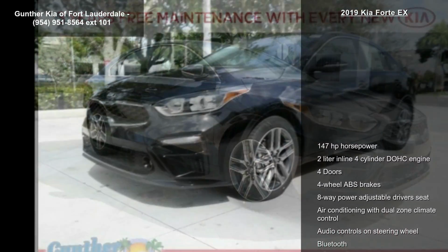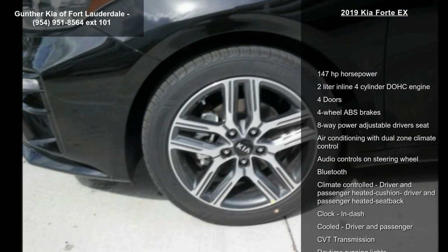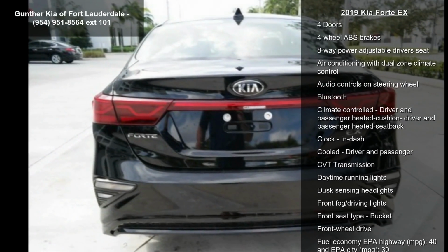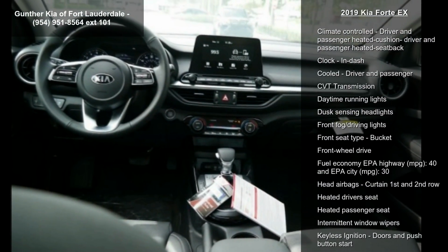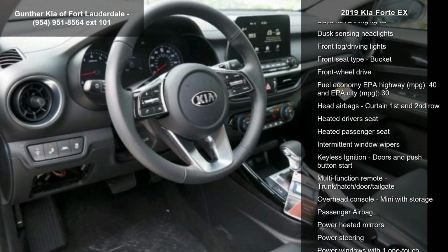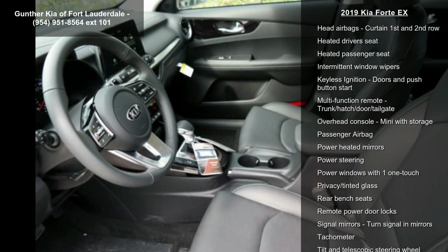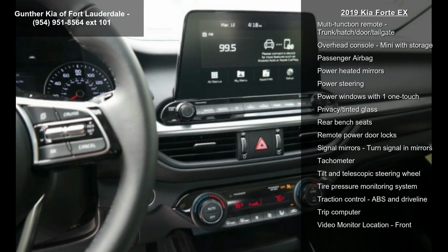Some of the top features included with this vehicle are 147 horsepower, 2-liter inline 4-cylinder DOHC engine, 4 doors, 4-wheel ABS brakes, 8-way power adjustable driver's seat, air conditioning with dual-zone climate control, audio controls on steering wheel, Bluetooth and climate controlled, driver and passenger heated cushion, driver and passenger heated seat back.